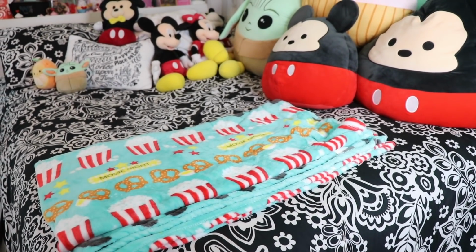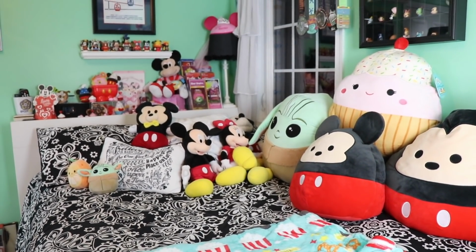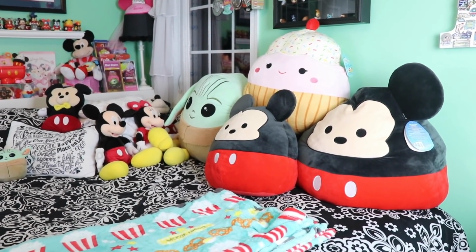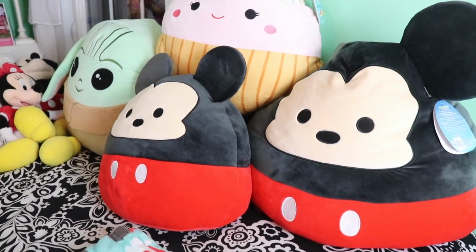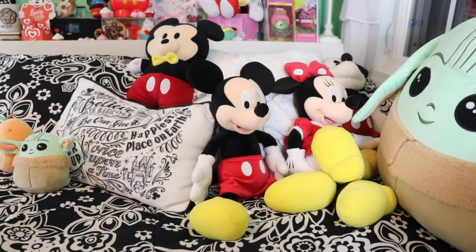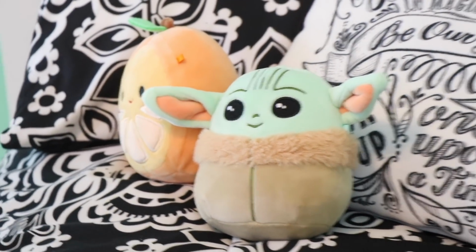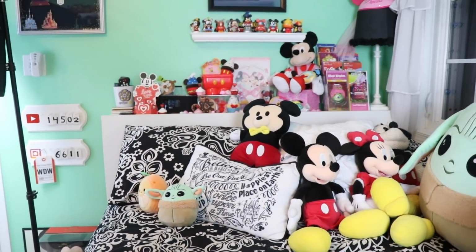Before we get into more of the cases, here is the bed currently. It looks so insane because of this little pile of Squishmallows over here. I switched my blanket to the food one. All of our little squishies here, the Mickey and Minnie plush, again just all red plush. And then my little Squishmallows over here. Little child, little orange, Florida orange. I just thought it was so cute.